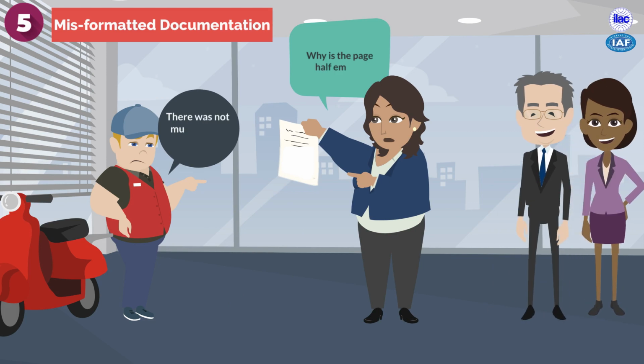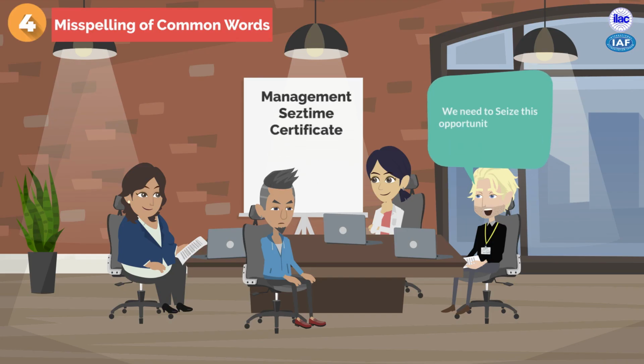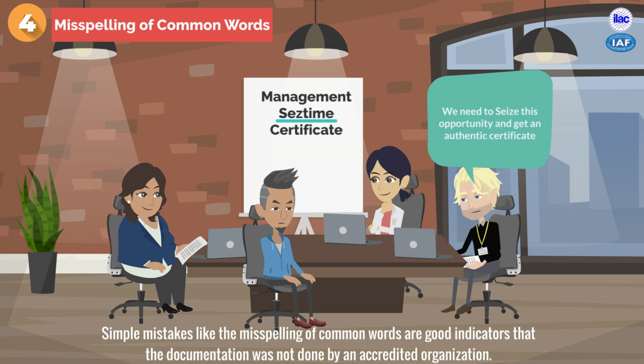Tip number 5, misformatted documentation. Accredited certifiers put effort to ensure their documentation is properly formatted with clear and organized content. So be careful if the certificate looks sloppy or is not in a professional-looking format. That is certainly suspicious.